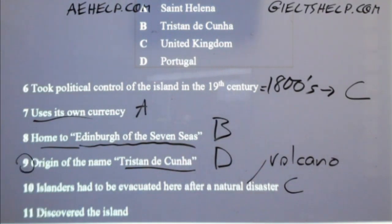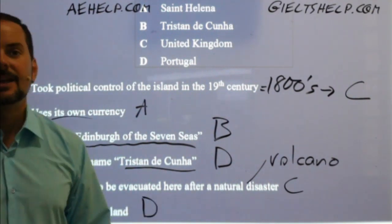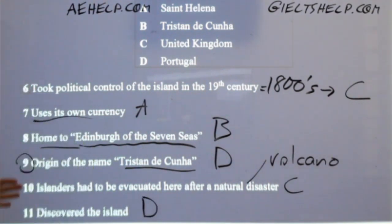Amarjeet, very good. And number 11, discovered the island. So discovered the island. Who discovered the island? That's a little bit redundant with number 9, so that's pretty easy. D, right? I know it seems easy. You know why it seems easy, members? It's because we did the visualization.